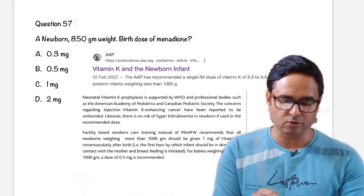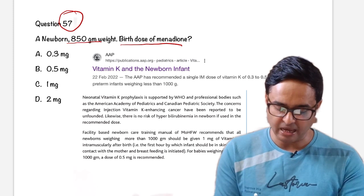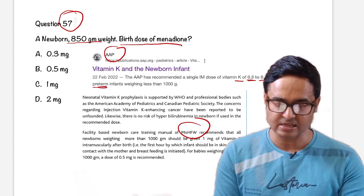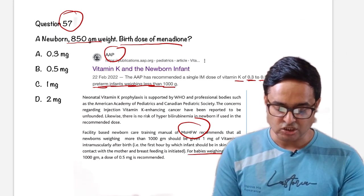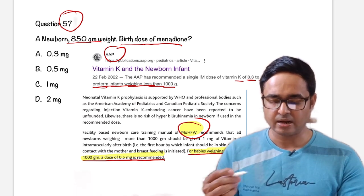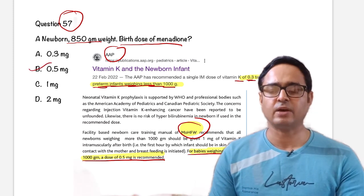Okay, next question, question number 57. A newborn is 850 gram weight, birth dose of menadione. Okay, so in this scenario, again I'm referring to AAP and MOHFW. American Academy of Pediatrics says the single IM dose of vitamin K is 0.3 to 0.5 milligram per kg for preterm infant weight less than 1 kg. Again MOHFW says for babies weighing less than 1 kg, dose 0.5 mg is recommended. So according to MOHFW, 0.5 mg dose is recommended. According to American Academy of Pediatrics, 0.3 to 0.5 milligram per kg for preterm infant less than 1 kg. So, in our discussion, answer should be 0.5 mg.